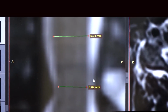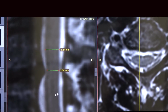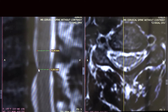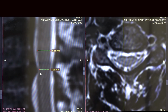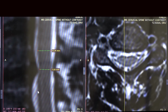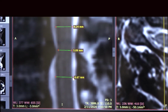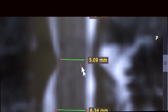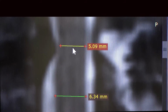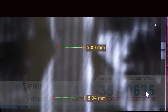So reading and analyzing the distances of the spinal cord when there are compressed areas is crucial to determining the clinical correlation to the radiographical findings. And again, if I look at this area here, we're back to probably 6.3 front to back. So it opens up. So you can clearly appreciate the compression right through the area of the disc herniation.